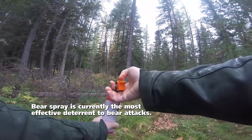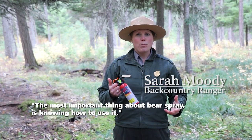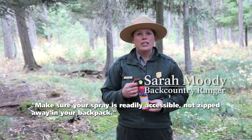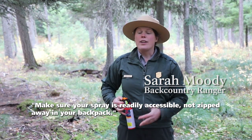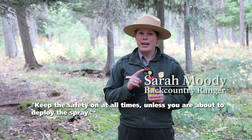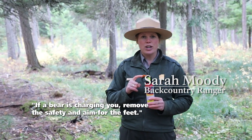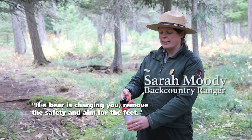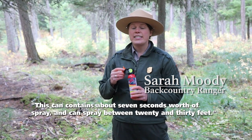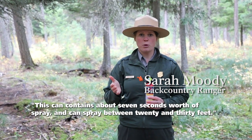Bear spray is currently the most effective deterrent to bear attacks. The most important thing about bear spray is knowing how to use it. Make sure your spray is readily accessible, not zipped away in your backpack. Keep the safety on at all times unless you're about to deploy the spray. If a bear is charging you, remove the safety and aim for the feet. This can contains about 7 seconds worth of spray and can spray between 20 and 30 feet.